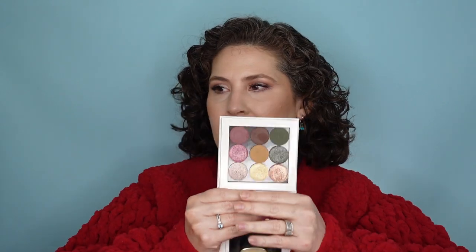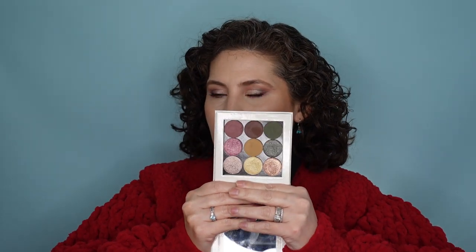I feel like a lot of my shadow singles have just been sitting there for a while, and taking the time to create my own palette every month has probably been one of the best things I have done, and I've really fallen in love with some of these shades. And some of them get a ton of use, but I really have loved this.